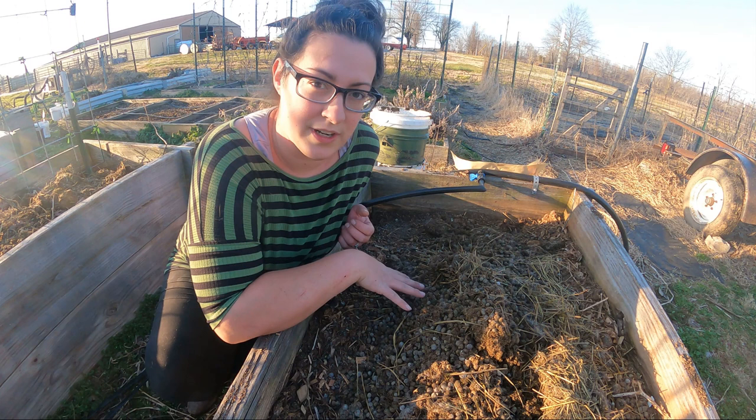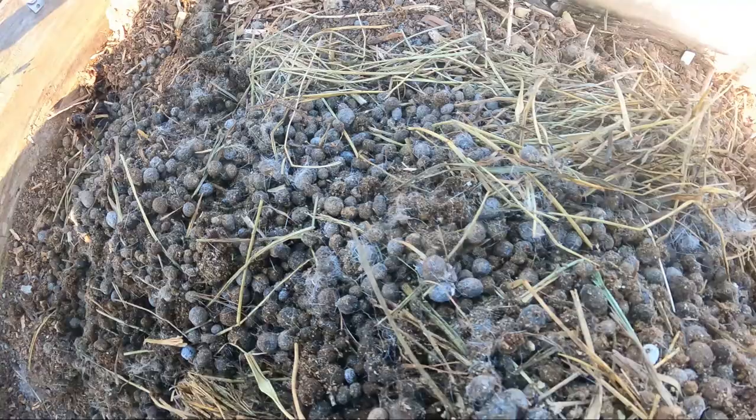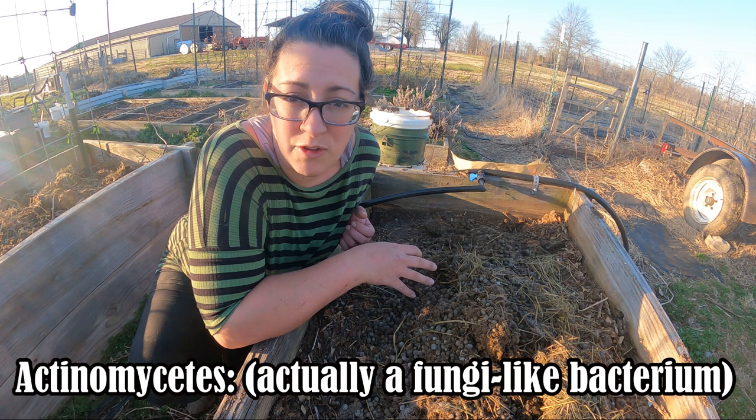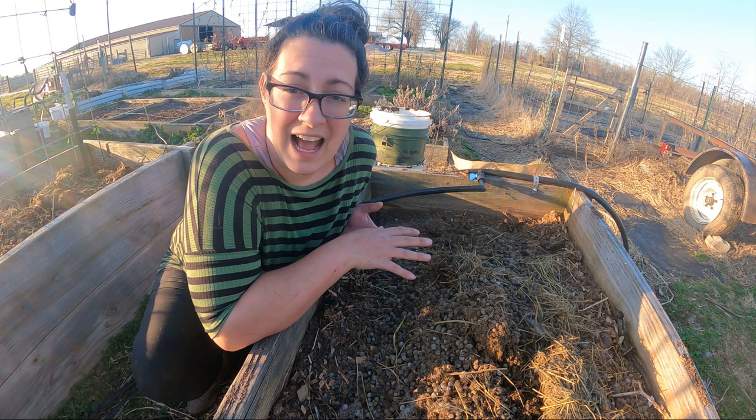I think you're gonna be able to notice this on camera. I'm gonna bring you a little bit closer as well. But you may notice that the rabbit manure has like a white fuzzy mold on top of it. This is super awesome stuff. This is one of the reasons that rabbit manure is so awesome as a cold manure for the garden. This particular mold breaks down the manure and it's able to then make the nitrogen and other great nutrients inside the manure more bioavailable to your plants. So if your rabbit manure has this white looking mold on it, no worries, that's awesome.